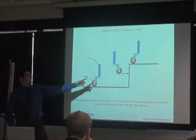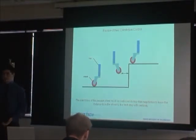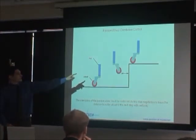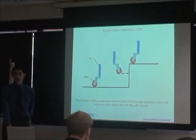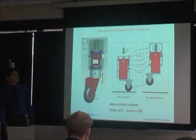We don't know how far away the wheel is from the next step. So this presents some control problems. So what we want to do is control this wheel in a fixed orientation as it's raising, while still allowing the free rotation when it's on the ground to allow zero radius turning. So this is the proposed mechanism.